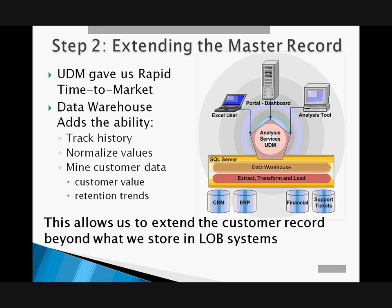The title of the slide is Extending the Master Record using data warehousing. So what we've done is take our master record, all the data that we currently store inside of all these line of business systems, and we've added things to it now. Things like the ability to track history, and some of the data mining values, and this can include things like intelligent upsells. There are some pretty interesting pieces there, and as we start to look at data warehousing, we can begin to realize some of the value.